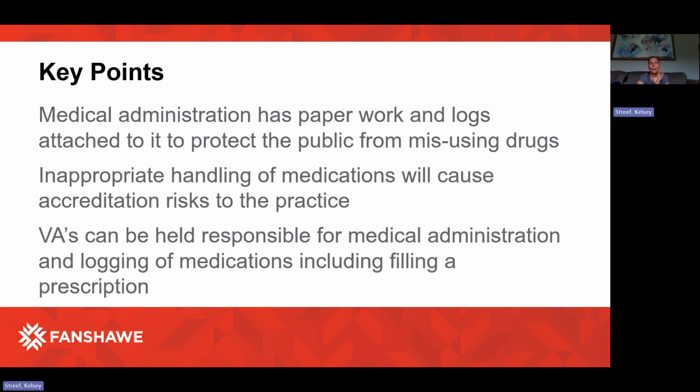So key points. Medication administration has paperwork and logs attached to it to protect the public from misusing drugs. These are our controlled substances, but we also keep drug logs and audit normal medications. We are just way stricter with controlled medications. Inappropriate handling of medications can cause accreditation risks to the practice. That's the legality of it. But the reality is that inappropriate handling of medications will cause significant harm to your patients or yourself. This is a safety concern.